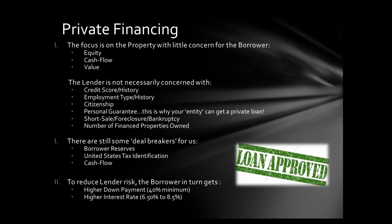Okay, so again, it's 40% minimum down, which means 60% max loan to value, and the cash flow has to be 25%. So what I mean by that is your monthly principal, interest, taxes, and insurance can be no more than 75% of true market rent, as an independent Marshall Reddick underwriter will analyze and assign that market rent number.